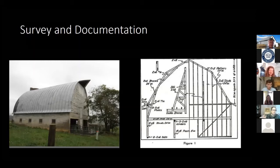Sharing that information with DHR is also important as it will go into the Virginia Cultural Resource Inventory System, or VCRIS, an online database of all previously surveyed properties, sites, and structures or objects in the state. It's also important to contact us because we may have your barn already surveyed and have additional information on your property or your barn.